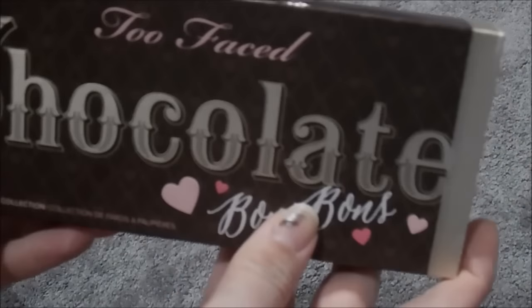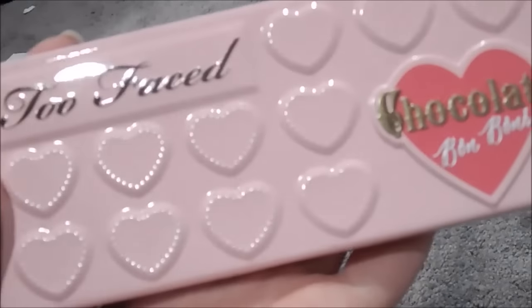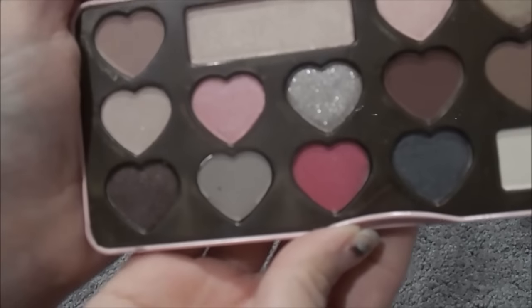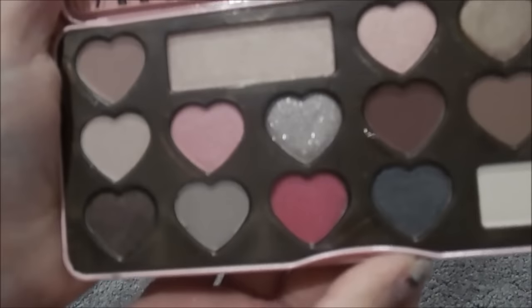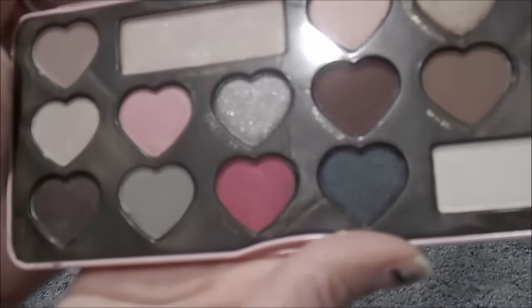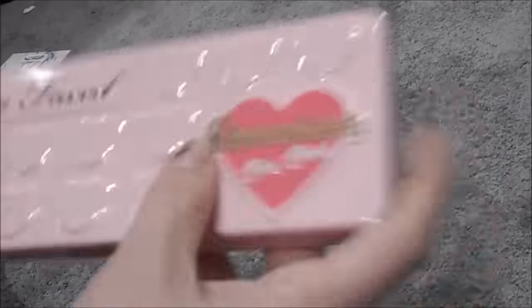And then last is, I already know I'm going to keep this, but I will show it to you because I just picked it up yesterday. This is the Chocolate Bonbons palette by Too Faced. I'm sure you guys have seen this all over. I'm not going to touch it yet. I'm pretty sure it's close to another pink one I have, but it's okay. That one I'm going to keep.